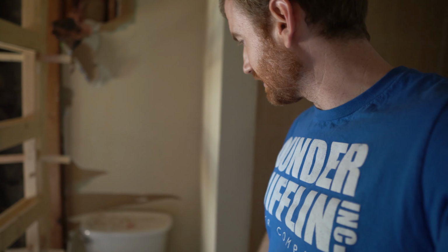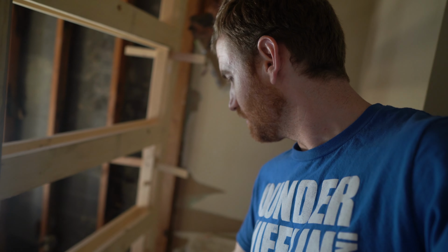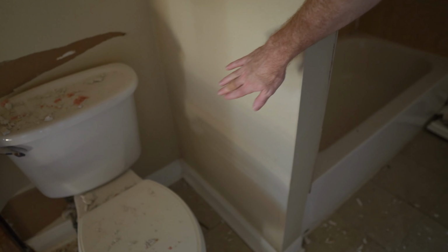We will have to do something about the toilet paper holder because we probably don't want to put it on this wall. Probably going to put it on this wall. Going to add in a little access panel on the back of this wall. This wall, for whatever reason, doesn't have one, which is terrible. So I'll add an access door there.